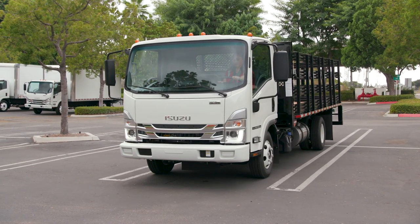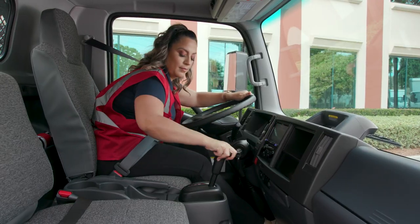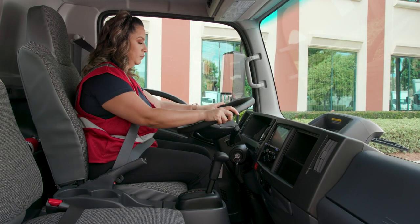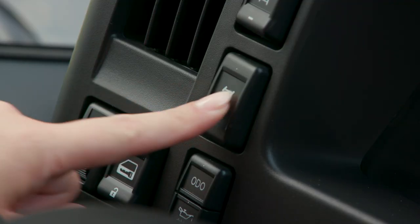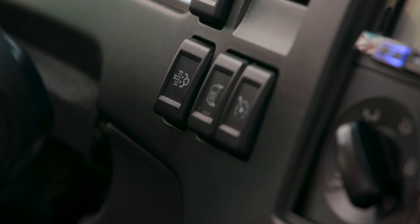Stop the vehicle in a safe place, away from flammable materials. Put the vehicle in park and pull the parking brake. Allow the engine to idle. Don't press the accelerator pedal, and make sure that if your vehicle has a PTO switch, it is turned off. To begin, press the DPF switch.